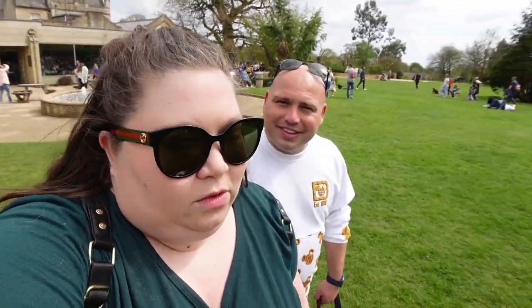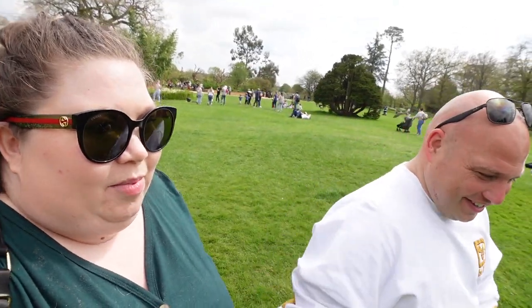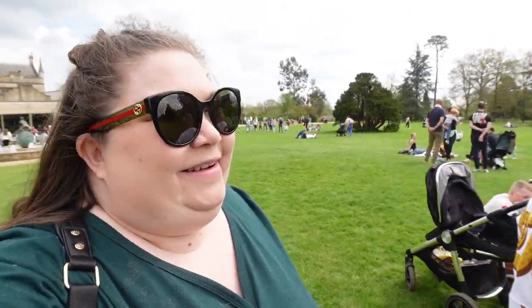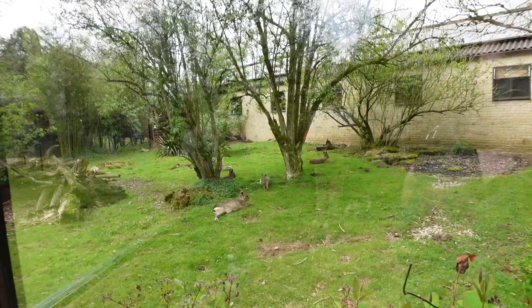I think we're going to go and see the wolves now. We are. Louis's not allowed in there, so we're going to take turns. I wonder why he's not allowed to see the wolves. I guess because they're part of his ancestry. Maybe. They don't want him to grow up and think he's a wolf. There's so many dogs here. Yeah. It's awesome. If you like your dogs, it's awesome here.